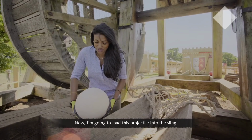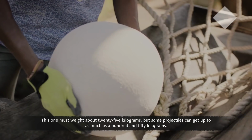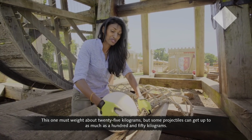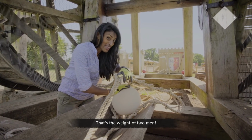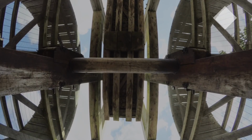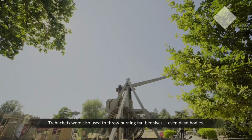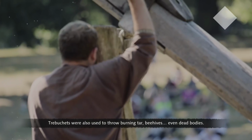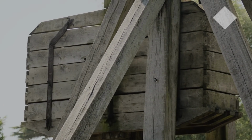Now I'm going to load this projectile into the sling. Oh, this one must weigh about 25 kilograms, but some projectiles can get up to 150 kilograms. That's the weight of 2 men. Trebuchets were also used to throw burning tar, beehives, even dead bodies. Anything to cause maximum distress to the enemy.